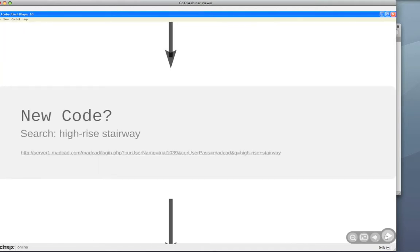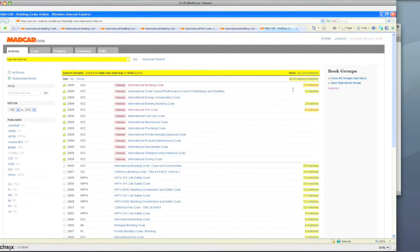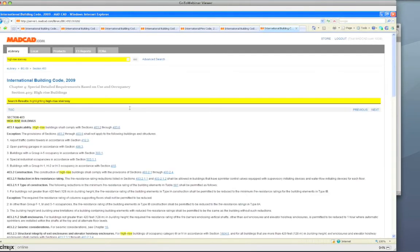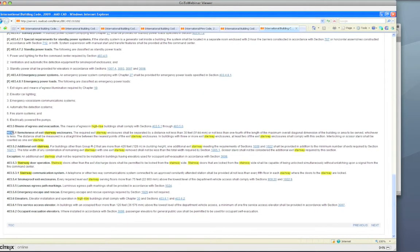So, in order to address this, a change was made for high-rise buildings. So let's take a look at what that change was. In IBC 2009, we've searched high-rise stairway. And I'm going to go to view all matches here. And the top match is high-rise building. So let's take a look. Scrolling down, I see a new requirement in 403.5.1 under means of egress. And that's remoteness of exit stairway enclosures.